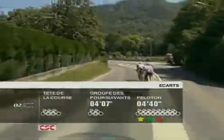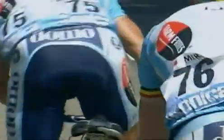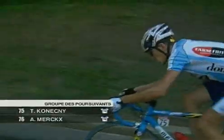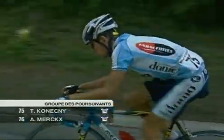There's the latest, 4:07 for the chasers, 4:40. These are the 2 chasers here now, and 4:40 to the main field. So Axel Merckx is persisting and just trying to keep the pressure on here with Konechny. And nice to see a 2-man team time trial at this stage of the Tour de France.